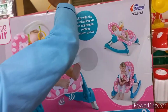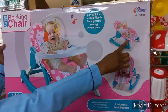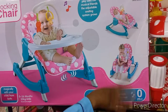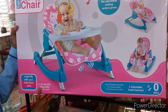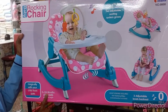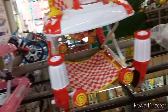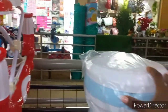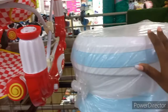This is also another one. 3-in-1 still. The baby small feeding table and the chair now. This carries up to 20 kgs. Okay. 0 to 36 months. At 6 months. Okay. All right. And this is like a potty. That is a potty. How much is it? 500.